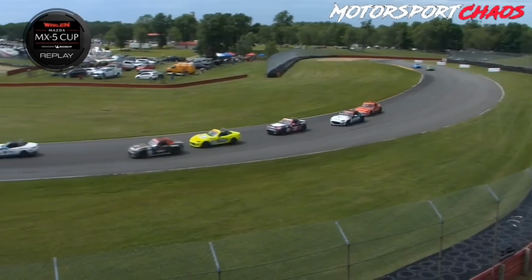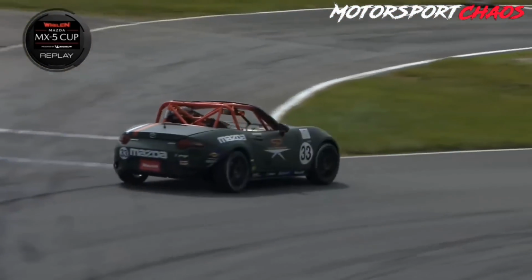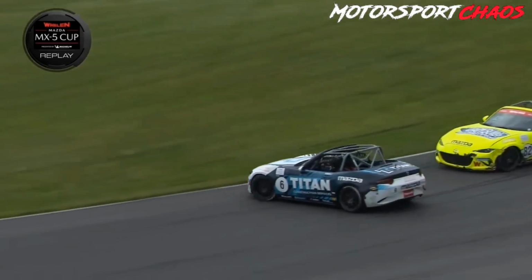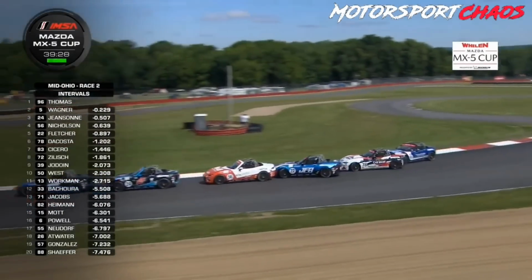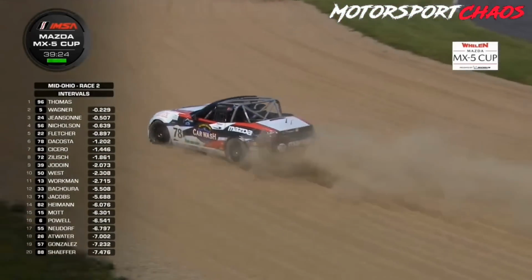Final turn. Now, who did that come from? That would be Alex Bashura into the final complex of corners. After that final opportunity, oh no, and it was Woody Hyman again involved, this time with Cody Powell. Break down this lead group, which is 9 cars back, and there's contact. Now this is going to break things up a little bit.